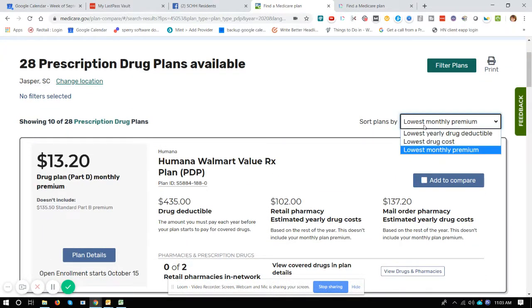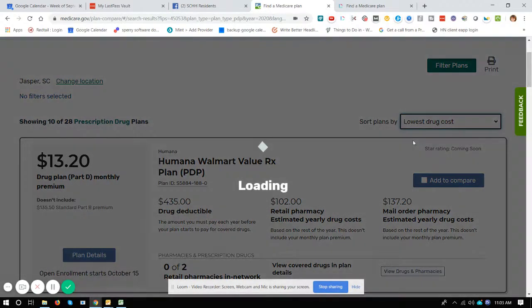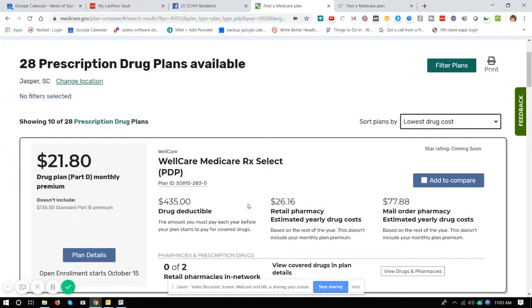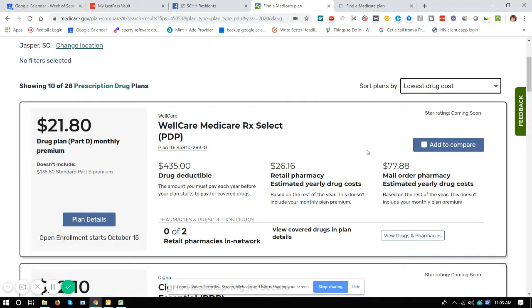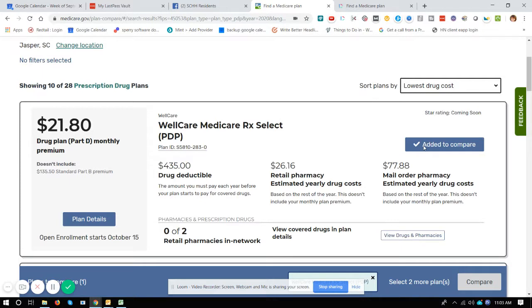Now, the next step, I need to sort the plans. I don't necessarily want to sort it by the lowest premium because that's not giving me the whole story. I want to sort it by the lowest drug cost. Now you see that it changed it. Okay, now I can compare up to 3.